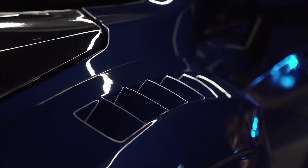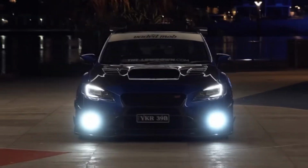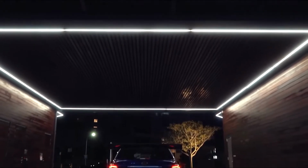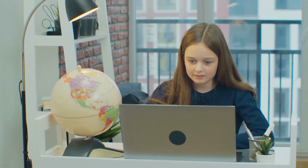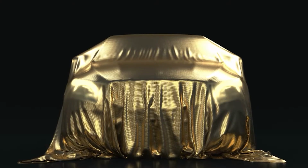The WRX and WRX STI offer significant performance improvements right out of the box, plus a big rear wing for the STI. We're now going to the last 3 of our top choices.